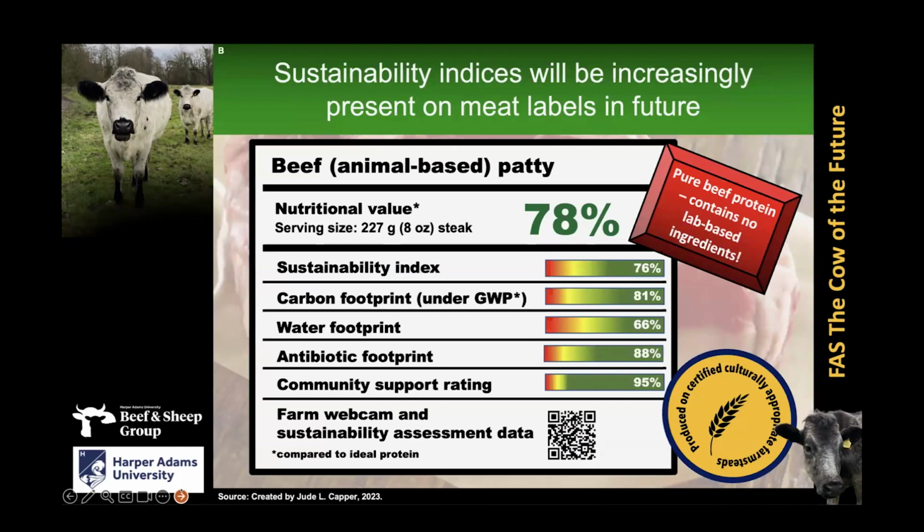And I honestly think that in future, we're going to see more and more labels like this because, pardon the pun, consumers are hungry for information. They may not understand it. They may not know what they want, but they want more information on how we produce food, what we do, on water footprints, antibiotic footprints, all of the things that we should be measuring. And that's why we need the data to prove what we're doing, to show that we're doing a good job. Because if we can't back it up with data, unfortunately, that isn't going to end well.